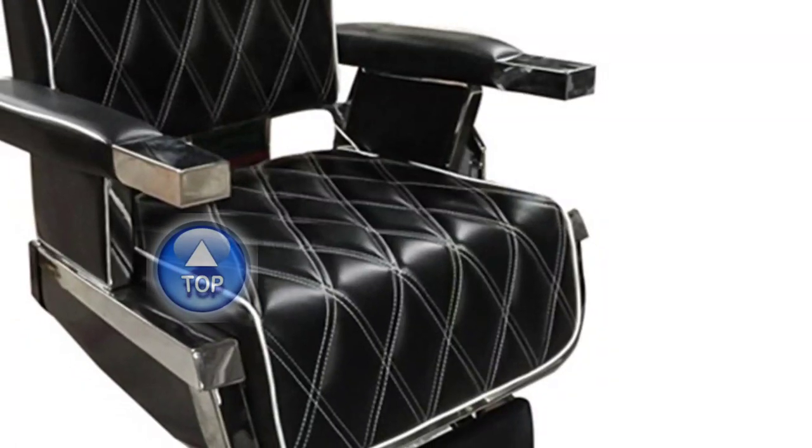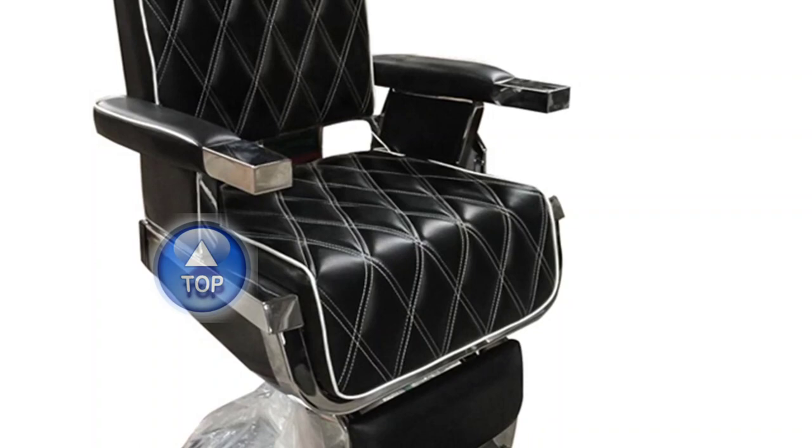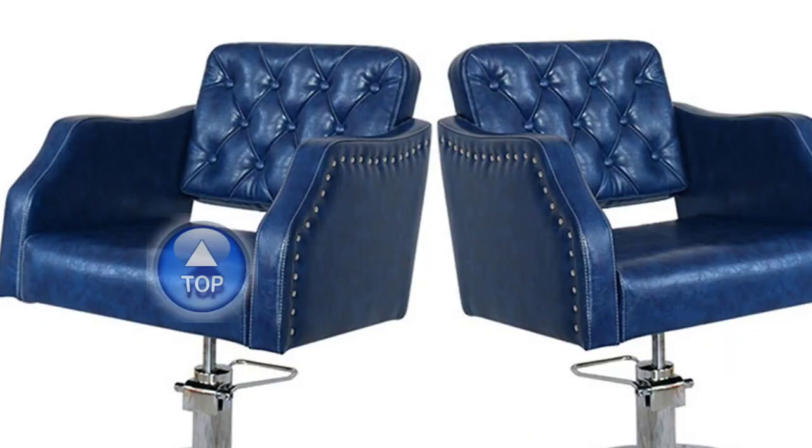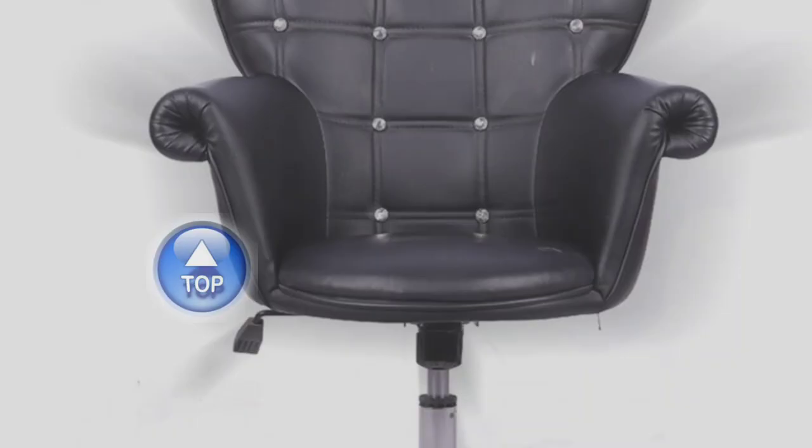Hey guys, are you a barber or a saloon owner looking for the best chair for your customer? So our best barber chairs are really amazing, and even though they are super good, they won't cost you too much. These chairs are designed to make your saloon a comfortable and stylish place.